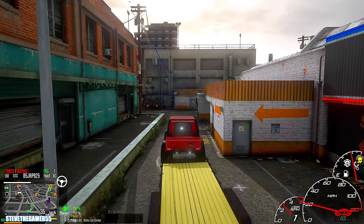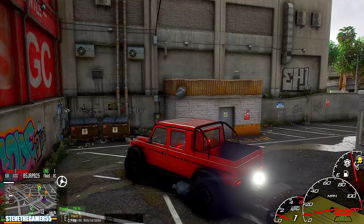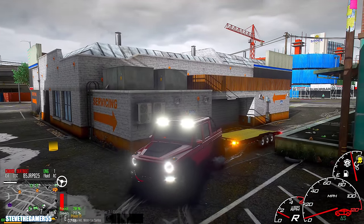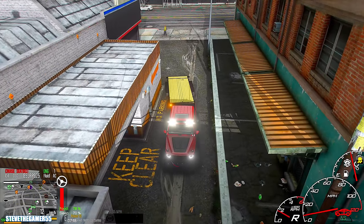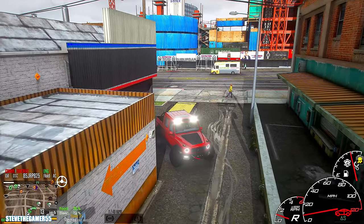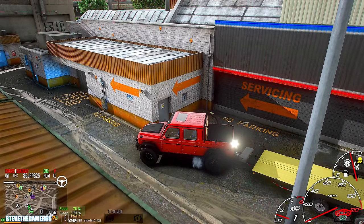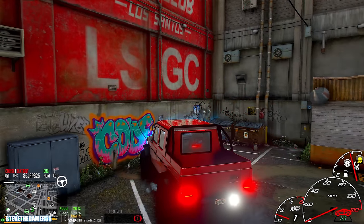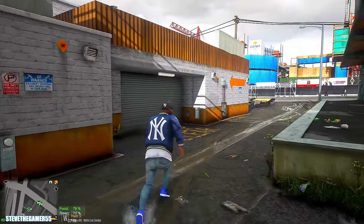All right, so we'll leave this here. Simeon is closed for the day, so ain't gonna be no problem. Actually, let's put the trailer on the side, and then we'll leave this so we can actually come back for it. We'll leave it right here. All right, let's park this right here. All right, off we go.